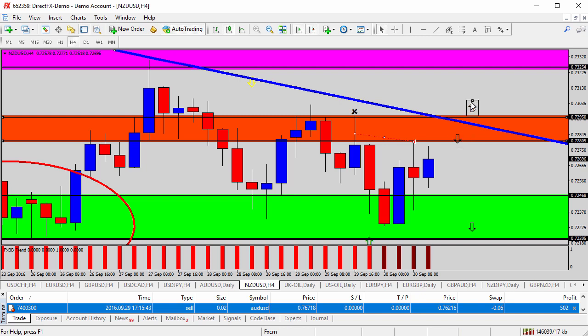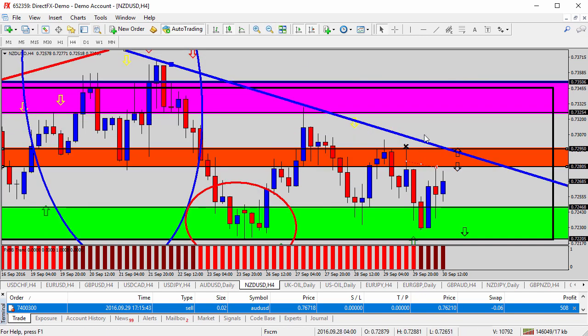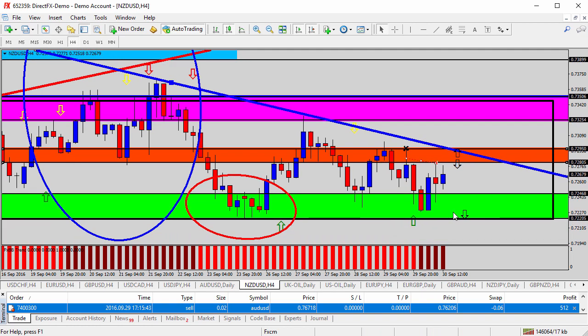The orange zone is our selling opportunity. Above there, the risk is above it. If it breaks through there, you don't want it to do that. So zoom it out a little bit into the orange zone. If you're looking for an opportunity today, into the orange zone is your short opportunity, just like it was yesterday, targeting the green zone. And if we can ever get it to break that green zone, we'll look for much further profit on the way back down for the New Zealand dollar.